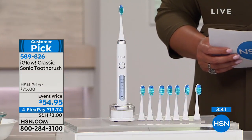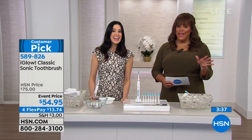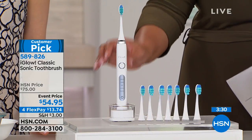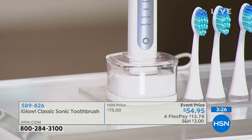Mine goes in the shower with me. It gets out of the shower. It's all over the place. You don't get 3 weeks on your cell phone. Did you hear that? Hope you didn't miss that. So after you have this fully charged, for 3 weeks you're brushing your teeth and not having to worry about a charge again. And look at it. It's so pretty, the way that it comes.